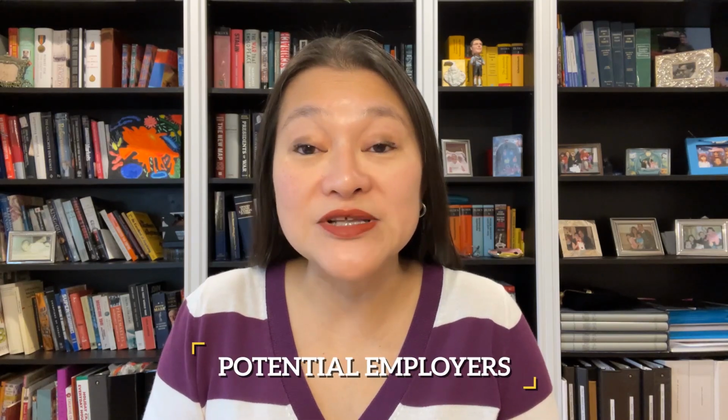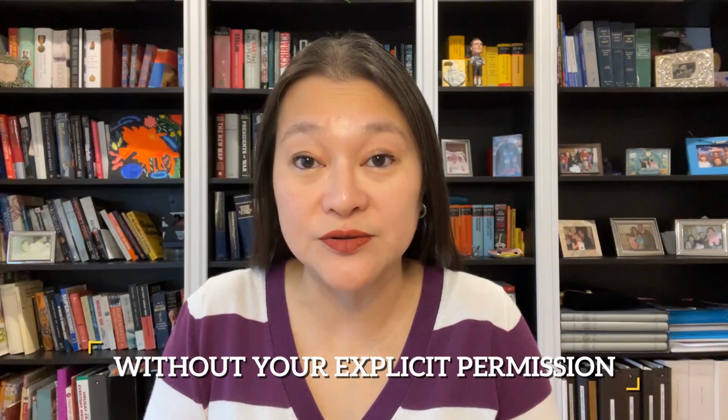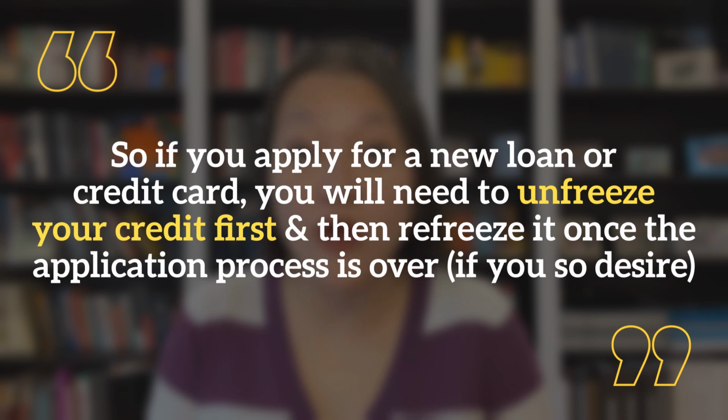A credit freeze prevents credit reporting agencies from releasing your credit report to lenders, potential employers, or other third parties without your explicit permission. Once you place a freeze on your credit report, it remains in effect until you remove it, until you unfreeze it basically, meaning no one can open new accounts in your name or access your credit report even if they have your personal information. So if you apply for a new loan or credit card, you will need to unfreeze your credit first and then refreeze it once the application process is over, if you so desire.